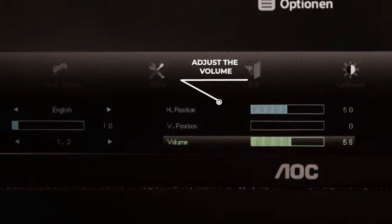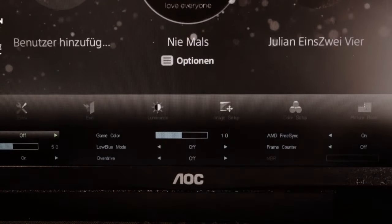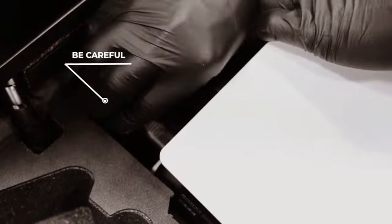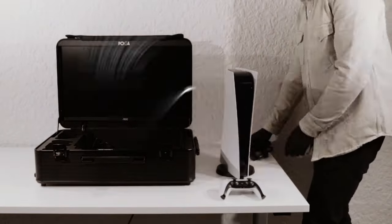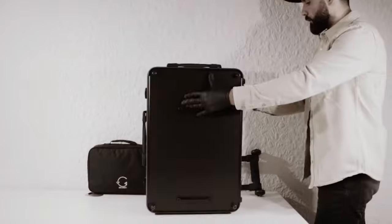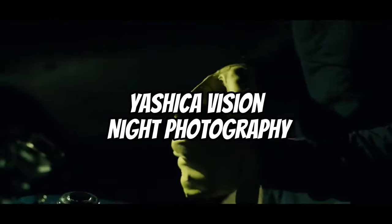With its built-in 23.8 AOC display, the Poga Lux redefines gaming mobility by doing away with the need for additional hardware. With its 3 USB Type-A and 1 USB Type-C connector, the Poga Connect USB hub guarantees smooth peripheral communication. The Poga Lux is small and lightweight, with dimensions of 58 centimeters in height, 39 centimeters in breadth, and 18 centimeters in depth. Yashica Vision Night Photography.